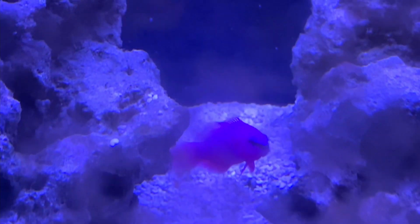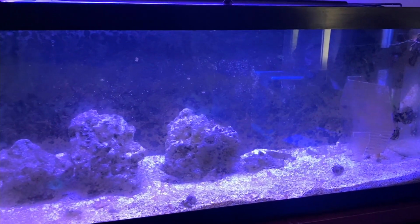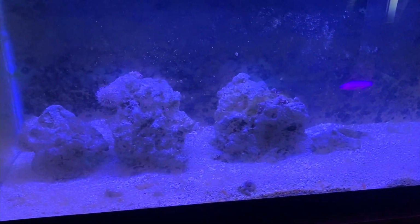The fish are still in there. There's the orchid dottyback. The shrimp is up there. The clownfish is back there. You can kind of see his reflection. You might notice that one of my clownfish is missing, the black and orange one named Scott. I'll kind of address that in my upcoming video.